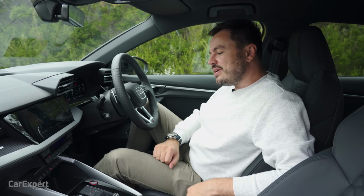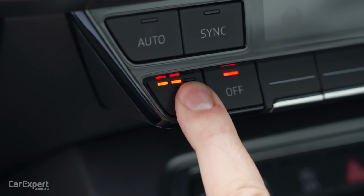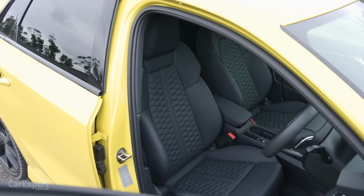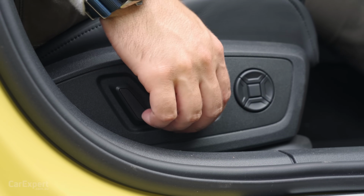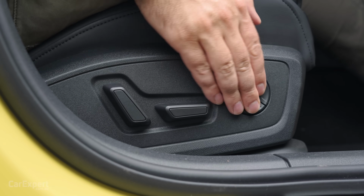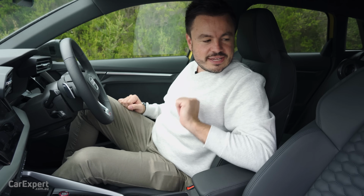Let's talk comfort. So you have dual zone automatic climate control. In addition to that, you have heated seats. The seats should have massage function on them as well, but parts shortages. But in addition to that, they are electrically adjustable, so you can go forwards, backwards. Backrest can go forwards, backwards. You can lift the front, you can lift the back. You can also adjust your bolster, and you have memory for the driver's seat as well. Passenger seat is electrically adjustable as well.